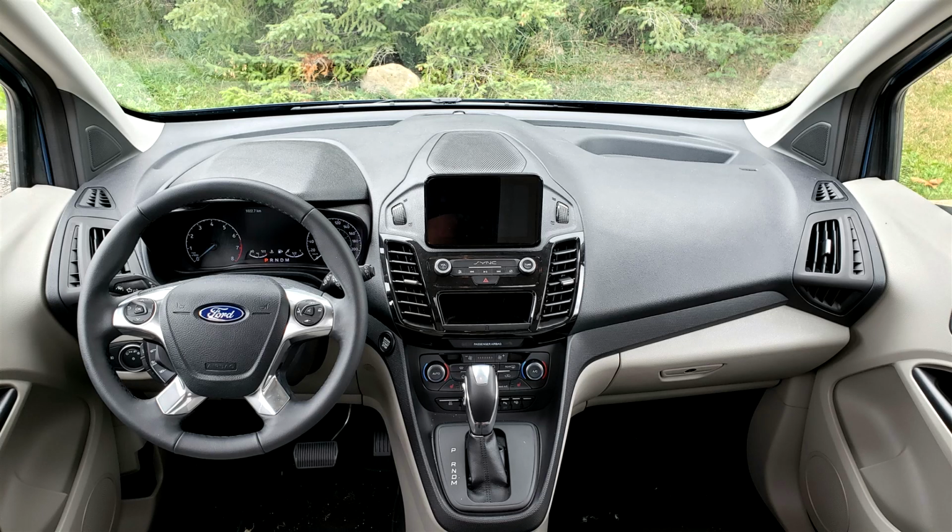Something I absolutely love, one of my most favorite modern features, is automatic high beams. I know it sounds lazy and it sounds silly, but when you do nighttime rural driving, it's just a beauty. You don't have to worry about blinding the oncoming guy because you forgot to turn your high beams off. The technology does it for you. And now as the dark is coming sooner, we're into September, it's a really nice feature. I like it a lot.